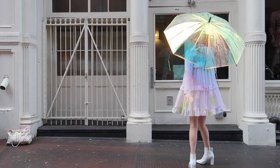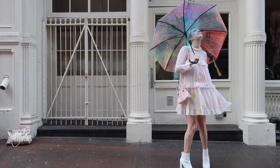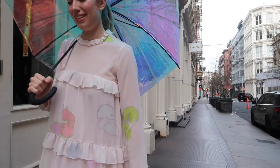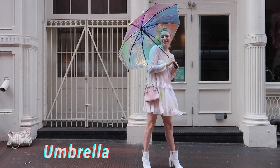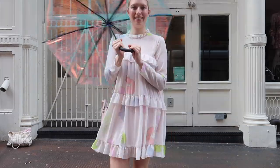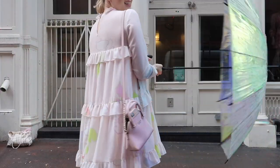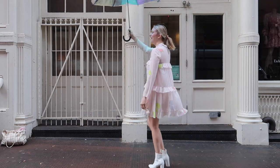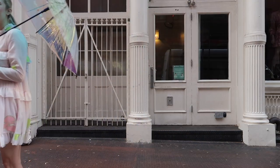April showers bring May flowers. In the springtime, we do get a lot of rain, so why not accessorize it with a cute umbrella? I like to make the rainy days feel a little bit less dull and remind myself that this means we're just getting closer and closer to summer and the rain is just temporary. And you can have fun with it too and just enjoy the moment.